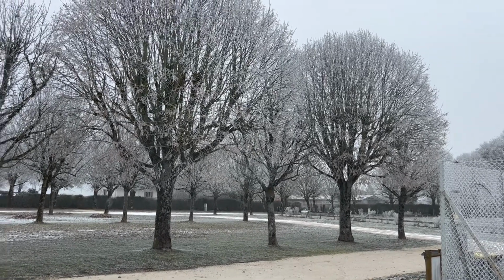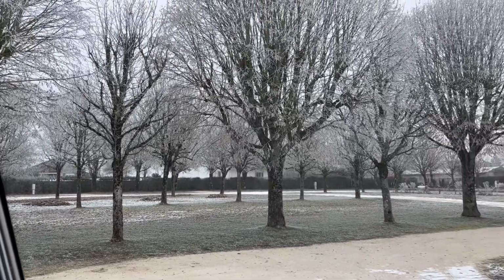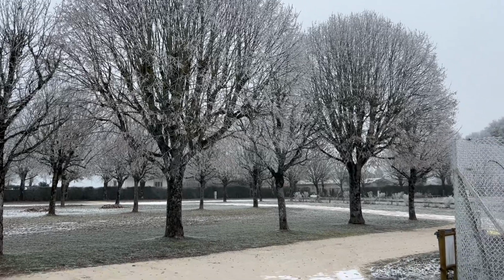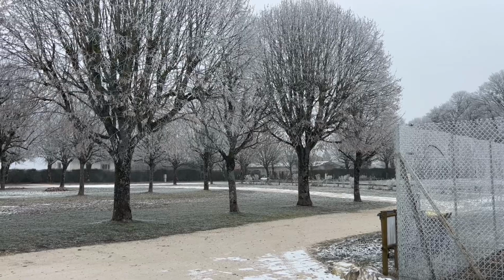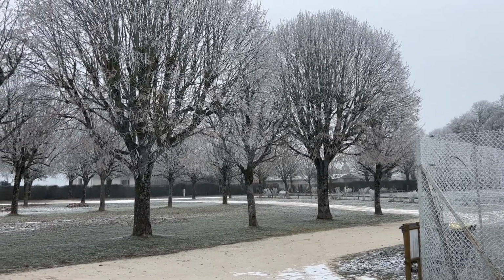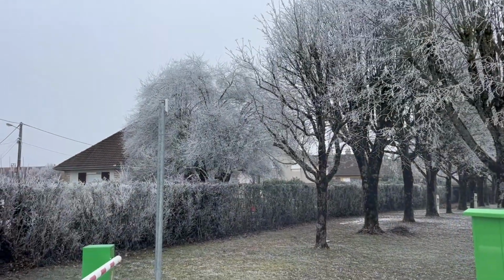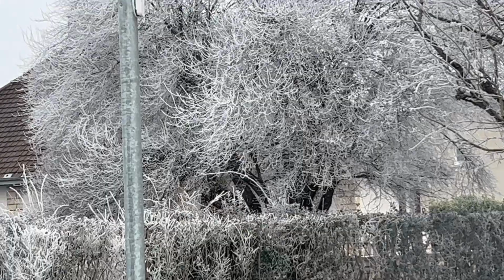So yeah, got all this to ourselves. There's about 20 spaces here, so we'll just pull up somewhere and get warm and stay put for the day. But the frost is something else. I've never seen anything like it. It's really, really thick. You see these trees here? I don't know how good it is close up, but it really is so thick.